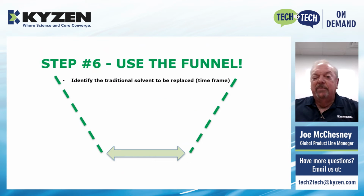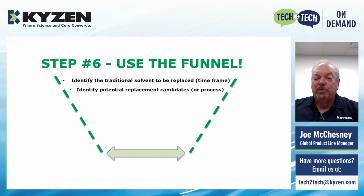So how do you look at addressing the need to replace your solvent? Well, you need to identify the traditional solvent to be replaced. You identify the potential replacement candidates or process if you want to go with an alternate process. You confirm the green properties and regulatory approvals.